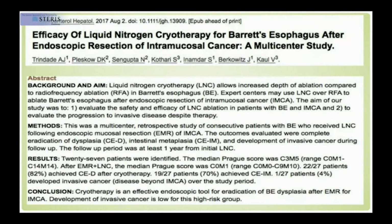And so here's great data showing that efficacy. Arvind Trindade and colleagues were involved in this study, as well as Doug Pleskow out of Harvard. And what you can see here is the aim of this study was to take a look at patients with Barrett's esophagus who received endoscopic mucosal resection and then got additional cryospray therapy.